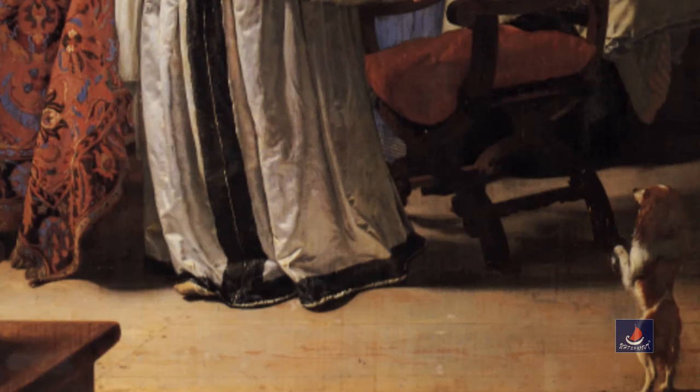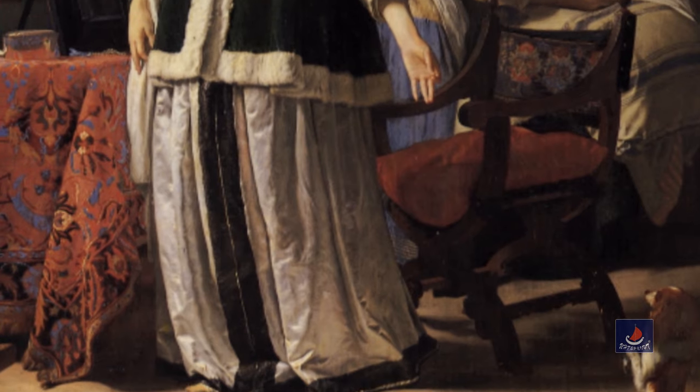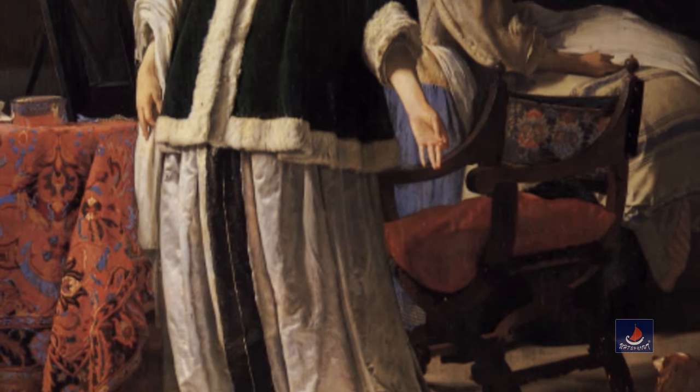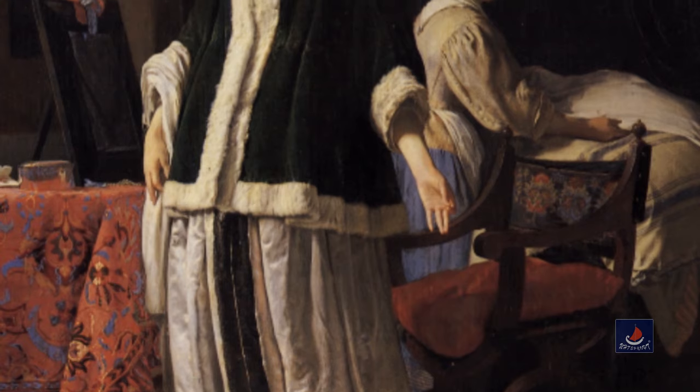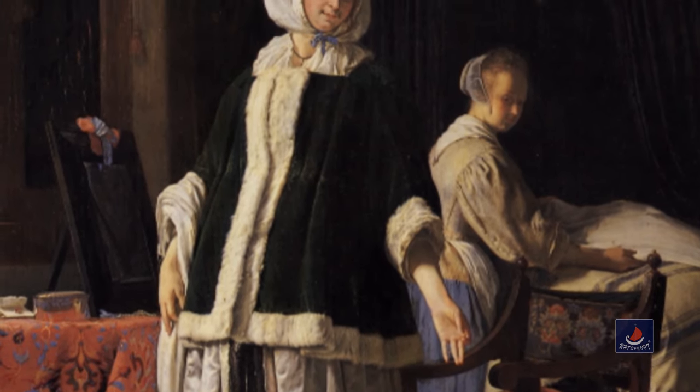Mieris was famous for his delicate brushwork and enamel smooth finish. All the details in his paintings were embellished with brilliant precision. He became renowned during his lifetime in Holland as well as abroad.